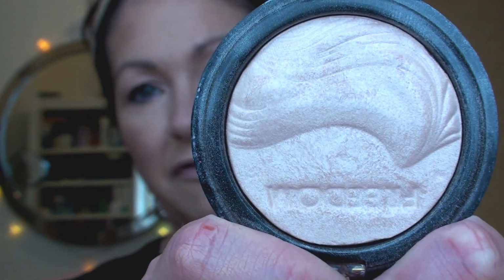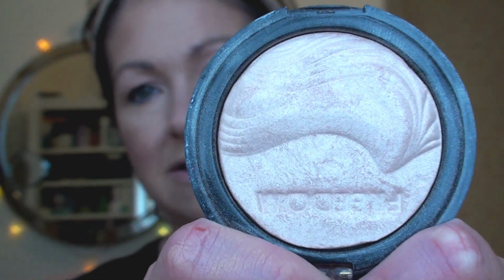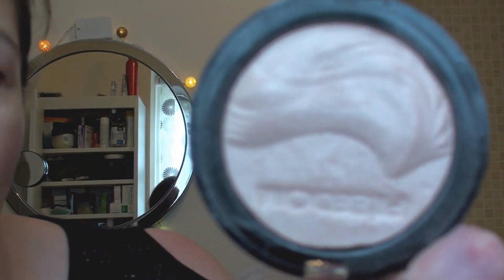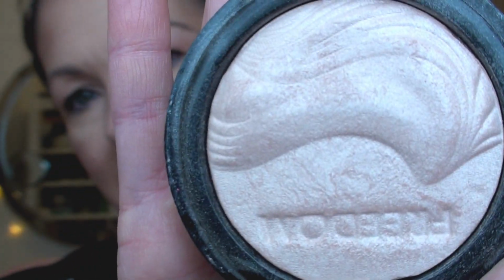Okay. Now for my favourite bit, my all-time favourite bit, and this is highlighter. Anybody that watches my videos will know I love highlighter. And this is the Freedom Highlighter in Diffused. Now that is just absolutely stunning. I've said this before, you can really see a sparkle on the camera, but in reality, it's not there. You can't actually see it, but it's just gorgeous.